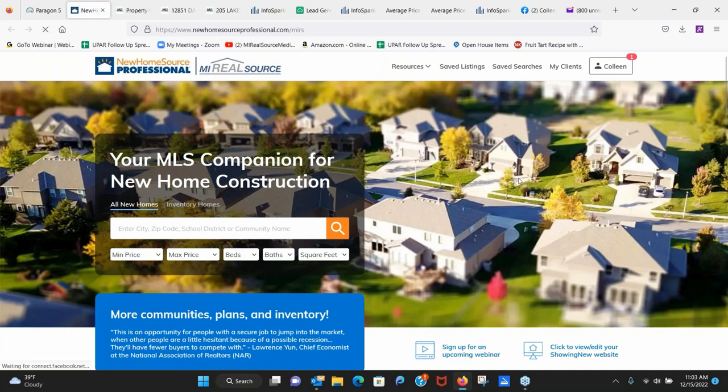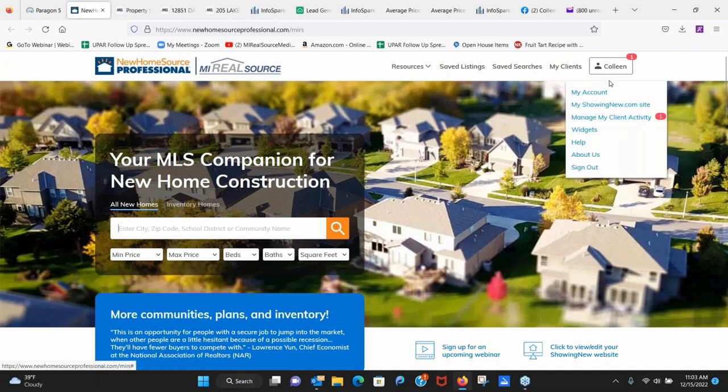This is, again, where you can create a link where they can go in and search new construction through you. I've already set up mine. When you go under your name, it'll ask you for some contact information when you're setting it up, if you have not set it up yet.